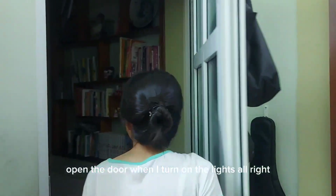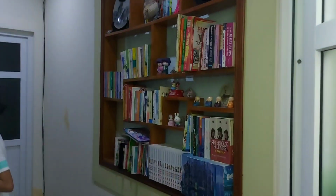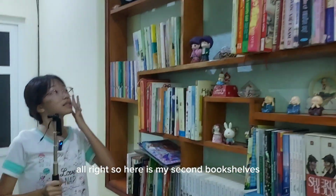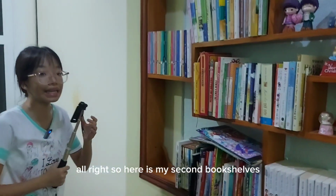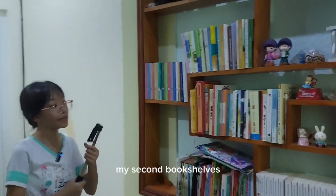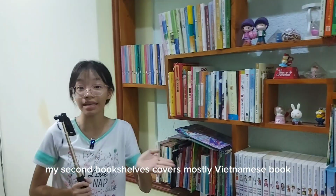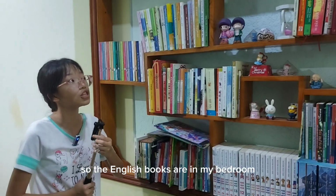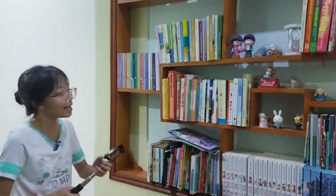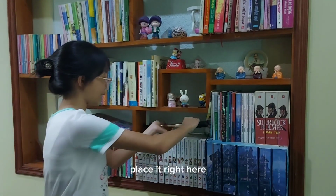Open the door. I'm gonna turn on the lights. All right. Okay, turn on the lights. All right, so here is my second bookshelves. So basically, my second bookshelves covers mostly Vietnamese books. So the English books are in my bedroom, and outside here is my second bookshelves. Let's look at this first section.